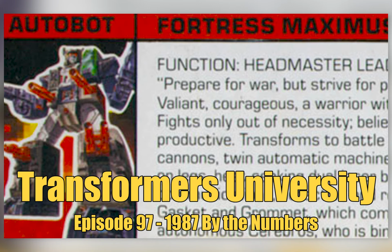And finally, Blur in '86 had a strength of 7, an intelligence of 8, a speed of 10, an endurance of 6, a rank of 7, courage of 8, firepower of 7, skill of 5. In 1987, he drops strength to 5 from 7. He drops his intelligence by 1 to 7.